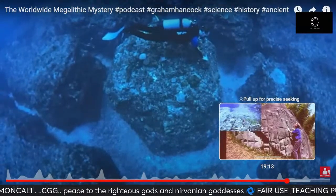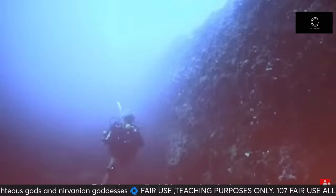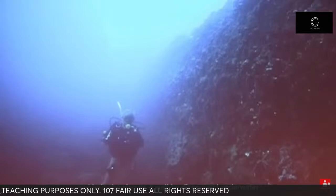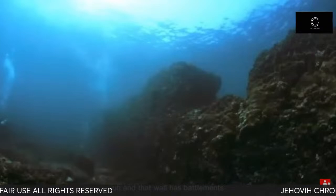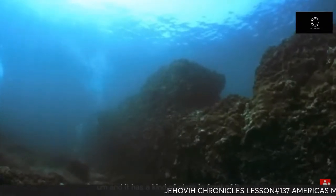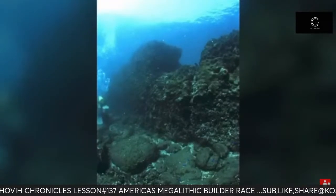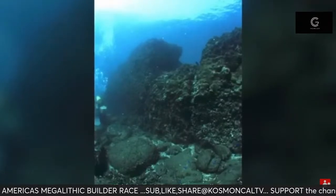Here we are now in Taiwan. From that island of Yonaguni, Taiwan is actually visible on a clear day. Here we're underwater with local diver Steve Shear at Taiwan, and he's showing us a wall he discovered about 20 meters underwater. And that wall has battlements, and it has a kind of plaza in front of it. And unless there's any doubt that it's man-made, let's get up close and look at it. It's made of individual blocks of stone. This doesn't happen naturally.